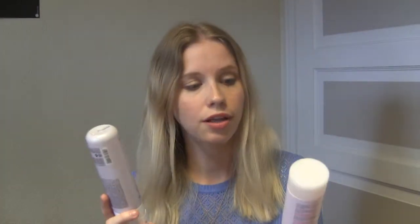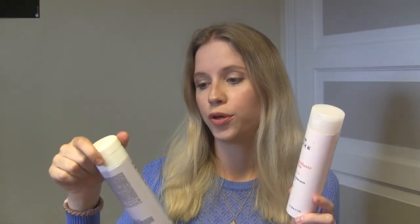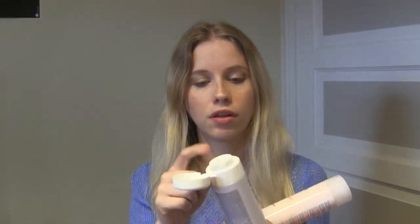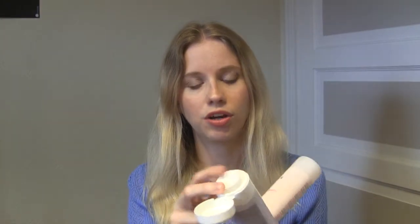My point here is that I've been trying other micellar waters that are cruelty-free. The Nuxe one and the Kiko Pure Clean Water. I remember not loving this one. It was fine, but I don't love the container, or this mechanism right here. You kind of just put a cotton pad on top and you push it to make the product come out. I didn't like that. It just didn't work the way I wanted it to.